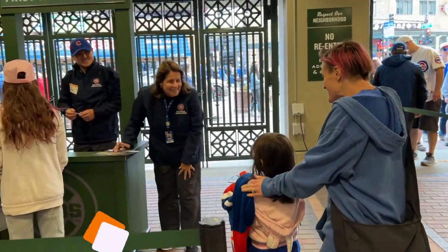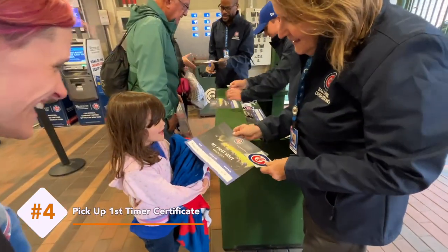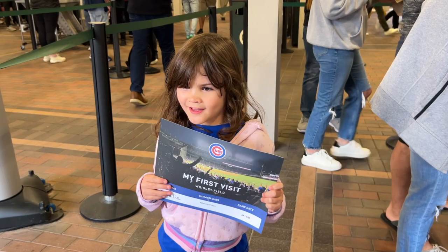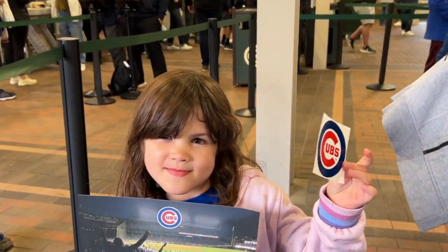So when you're here, if it's your first time coming like Rosalie, you can go to the first timers booth. It's right here by the marquee entrance. If it's your first game at Wrigley Field, be sure to pick up a first timer certificate at the first timers booth. It's a great way to commemorate your visit and create a core memory for your little one.